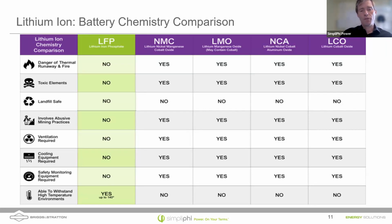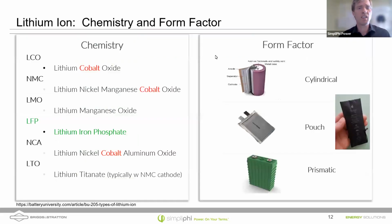The nice thing about LFP as well is it's a more stable chemistry, and it can withstand slightly higher temperatures than NMC and NCA types of batteries. So we're going to talk about these temperatures and some of the effects, but again, highlighting some of the batteries that are out there. You have lithium cobalt oxide batteries. NMC batteries are lithium nickel manganese cobalt oxide. These are very common, especially in power tools and sometimes in mobile applications like cars.